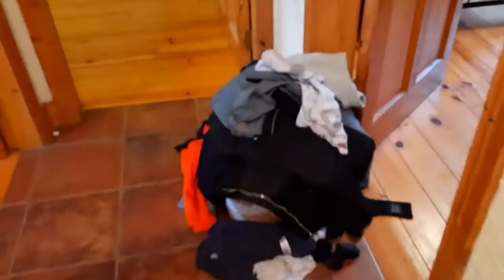Guys, I forgot to say there's this massive huge pile of laundry here that I've yet to do as well, but that's outside of that 1 hour timer, so I just wasn't going to include it here.